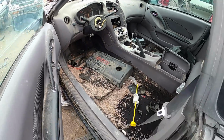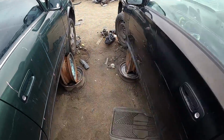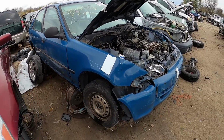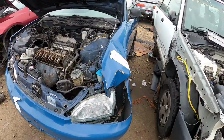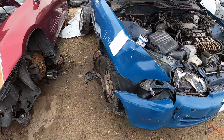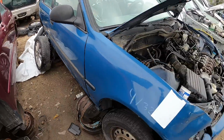But again, this has been sitting under a pine tree for quite some time. I just thought these were cool cars. EG sedan, cool color. I don't think I've ever seen this color before. The bay's painted, but I think it was painted that different blue and then got a respray. Had to have.